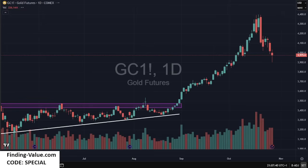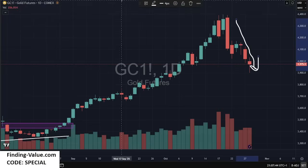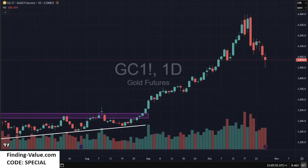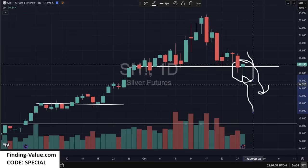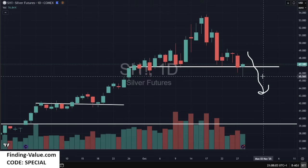Gold did go down $44 an ounce. We do have some downward momentum that we're trying to work off. We'll see what happens over time, but that momentum is still to the downside. Silver's up 0.91%. It's trying to put in a little bit of buying pressure today. You can see the wicks at the bottom. The downtrend is still intact.